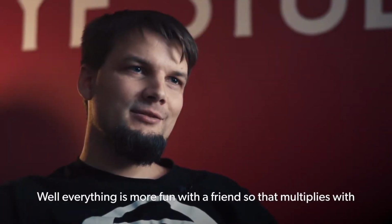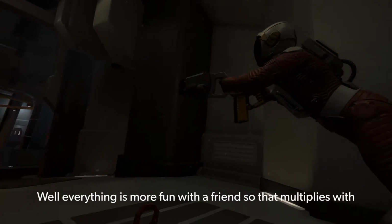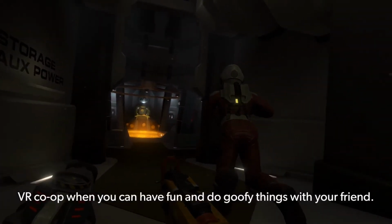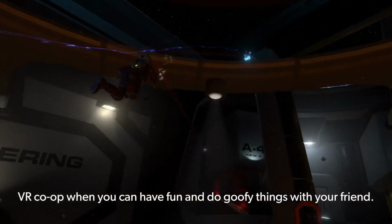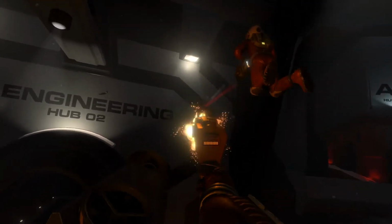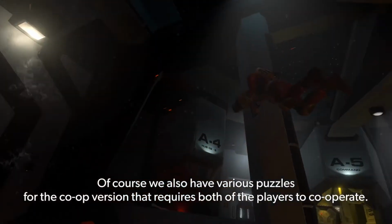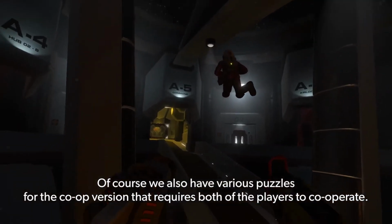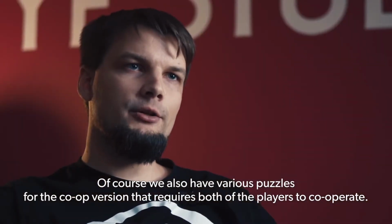Well, everything's more fun with a friend, so that multiplies with VR co-op, when you can have fun and do goofy things with your friend. Of course, we also have various puzzles for the co-op versions that requires both of the players to cooperate.